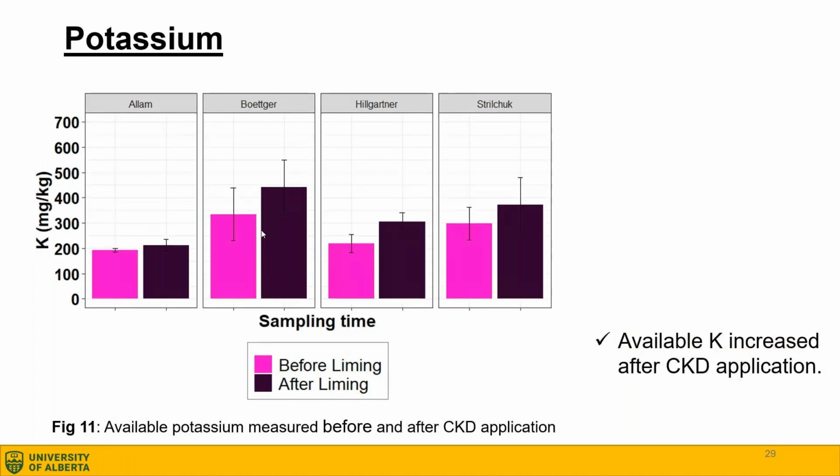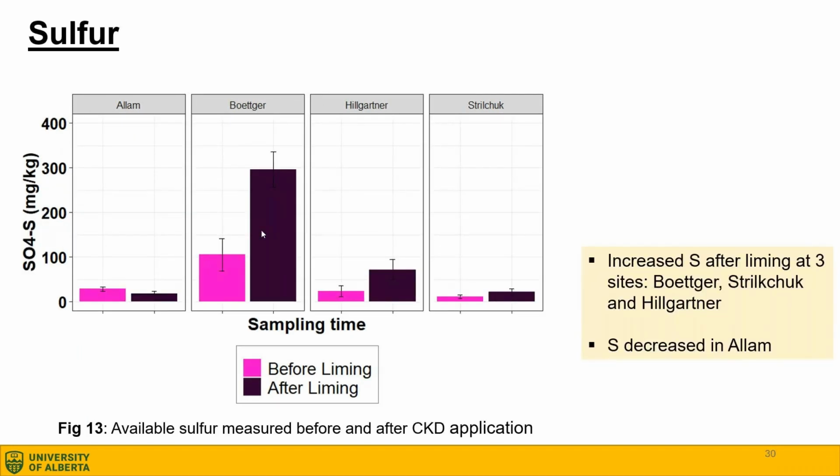And then also potassium levels were increased in the lime plot compared to the non-lime plot, and also with sulfur, except for one case here, as I said, we are looking at that survey to see what they had done in terms of management in this field. But in the other cases, we can see that liming resulted in increased sulfur, so plant available sulfur.